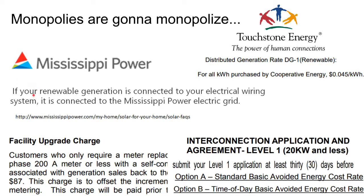If your solar array is connected to the same electrical wiring that at some time powers what our electric grid powers, we're going to consider you to be grid connected, even though you might not be physically grid connected, and we're going to charge you that solar discriminatory rate structure, even though you're not outflowing anything onto the grid. That's happening right now. It's reality.